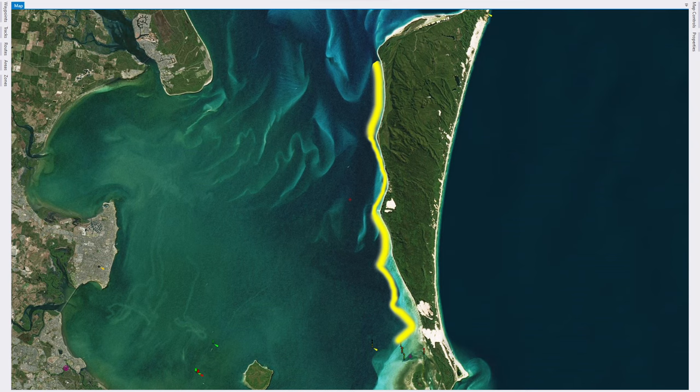Basically, pretty much the entire west coast of Moreton Island is acceptable as an anchorage. At least everywhere that I've anchored along that coast has been pretty good over the years. I haven't had any issues with the anchor holding, except maybe Curtin Artificial Reef. You've got to be careful where you drop your anchor there because it will get tangled in the wrecks, and a lot of anchors have been lost there apparently.